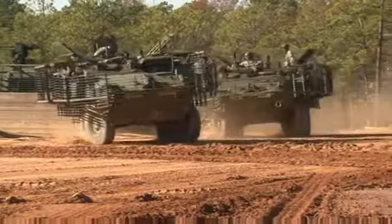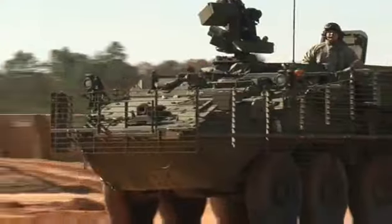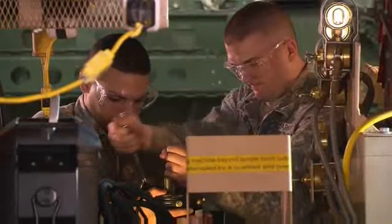and in the field, day or night, where you will be assigned to a Stryker Brigade combat team, where your duties may require you to replace power plants, recharge the AC system, and troubleshoot weapon systems. In addition, you may test drive vehicles and make the necessary repairs utilizing forward support elements.